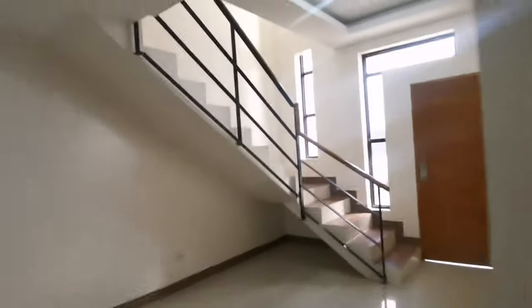Just for you to know, this is the service area. Pretty spacious, right? So this is the sink. We have here some built-in cabinets. Look at that. It's really spacious.